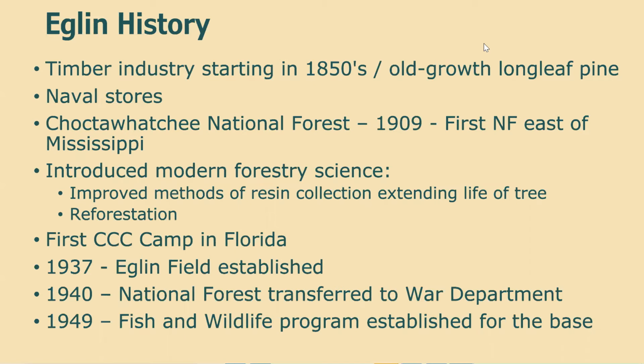It was a very valuable resource in colonial days, mainly because of shipbuilding. And so the industry is defined as naval stores. What that means is they did use the wood, but more importantly, they used the pitch, they used the tar, they used the sap that came out of the pines, and that's what they used to seal the ships. And so, Britain was a naval power.